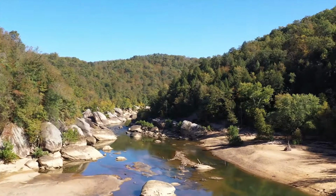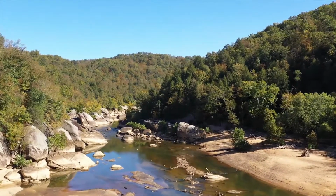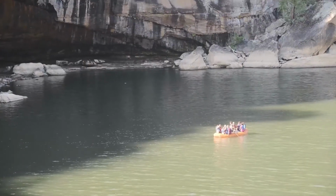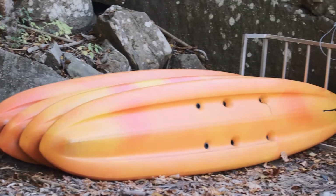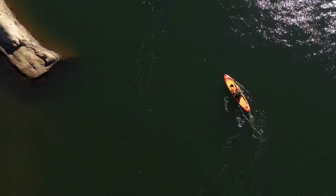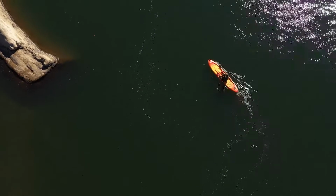There are several water-related activities you can enjoy at Cumberland Falls, like approaching the falls in a small riverboat or taking a stand-up paddleboarding lesson. These paddleboards also double as kayaks, which is what I decided to try out.